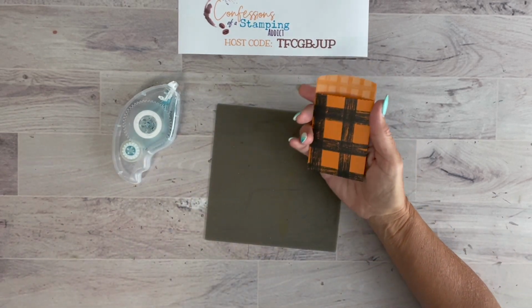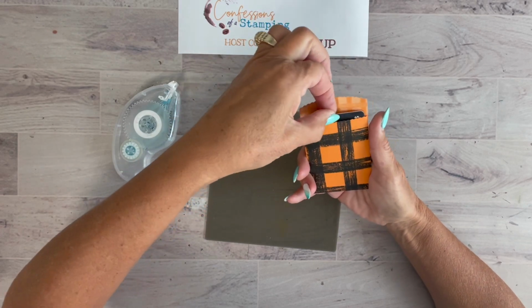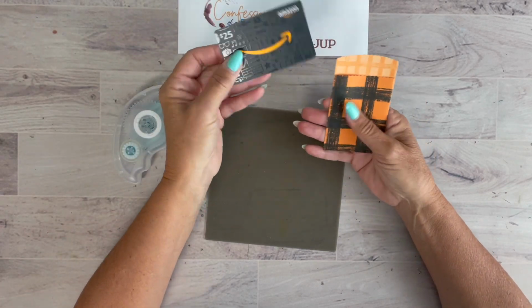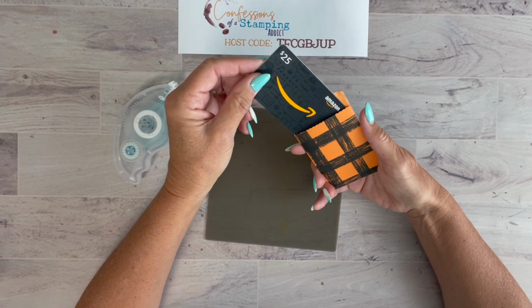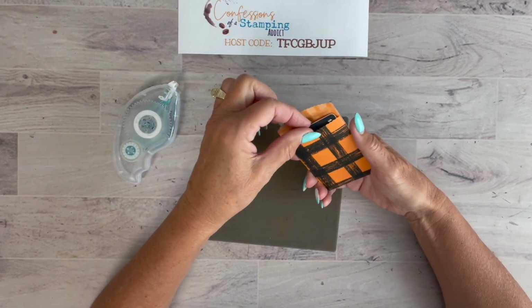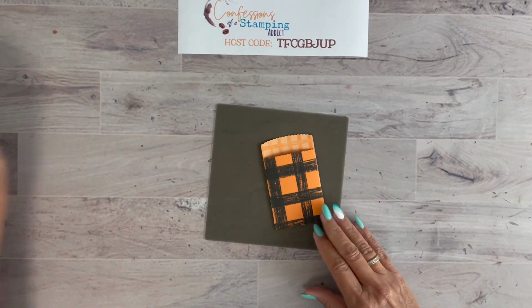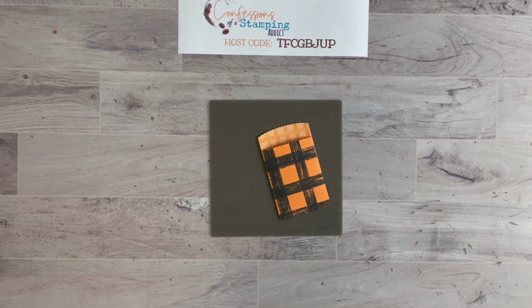Isn't that cute? Let me grab my gift card again and show you how easily that slides in and out. Actually, this Amazon one, I didn't even plan this. It goes perfectly with this. Oh my goodness. Not that I give too many Amazon cards for Halloween, but hey, it's all about the color and matchy-matchy, right? All right, so we have this part constructed. Now for the fun part.